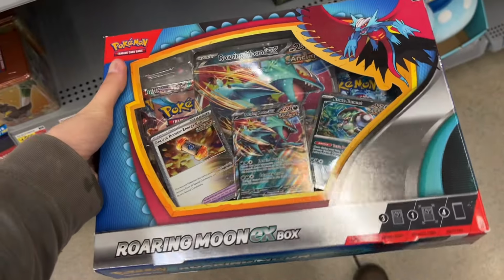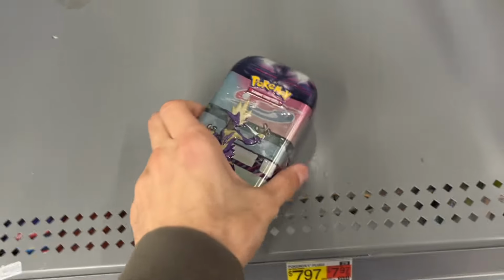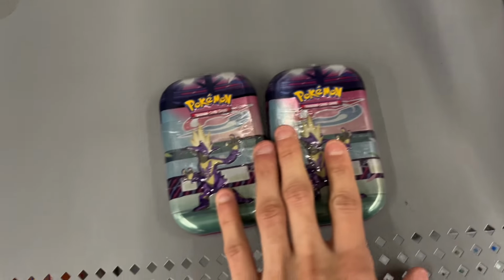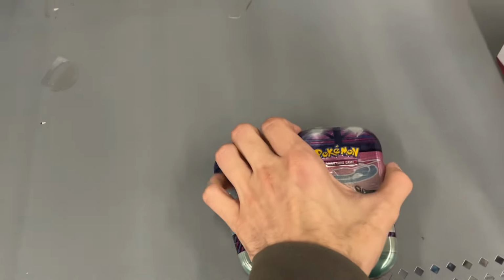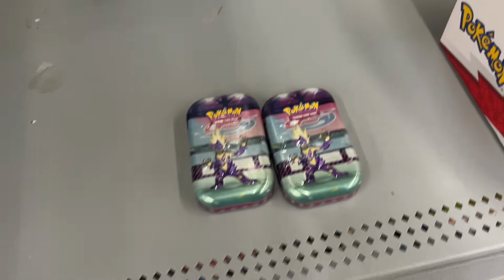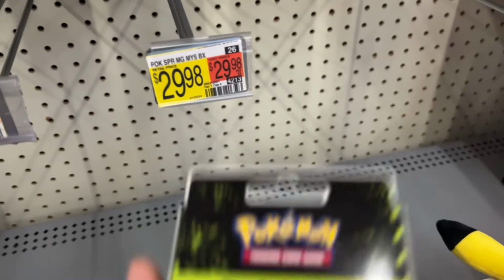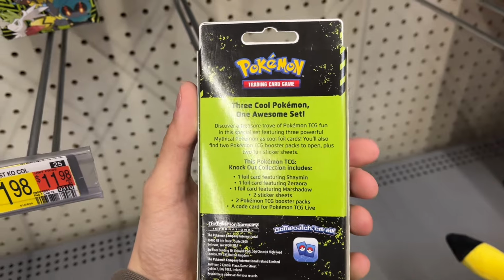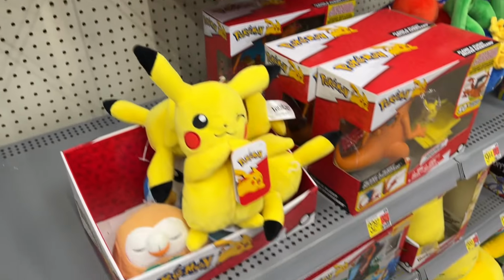Kind of compare the two. And then we got the Roaring Moon EX box. And we got a couple tins here, a couple tins here as well. These used to have Cosmic in them, but I don't think they have Cosmic in them anymore, but you just never know. Then they got these Knockout Collections. I've got the Knockout Collections before, but they had some Sun and Moon packs in them back when I got them. But yeah, other than that, I'm not really seeing much.